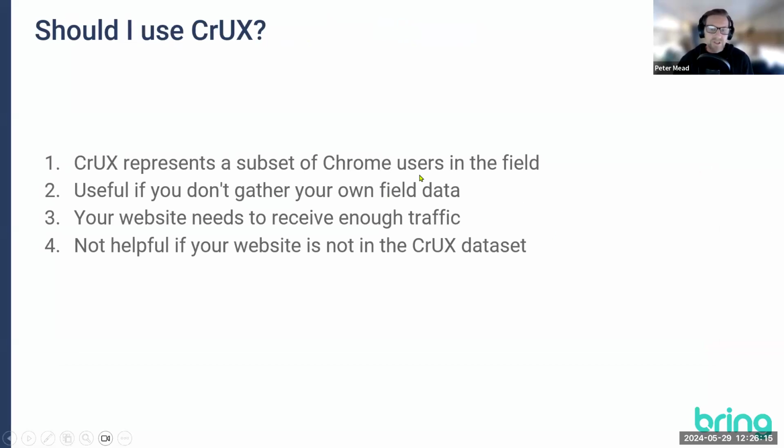But CrUX is a great tool for Chrome, for seeing field data. It's handy if you don't gather your own field data. If you haven't got RUM, and if you did have RUM, you could use your own field data instead of the CrUX data set.